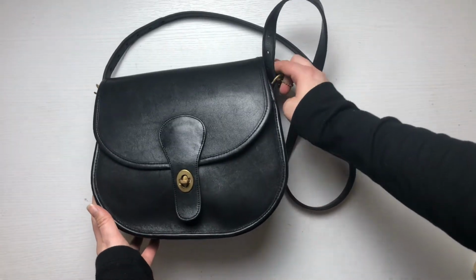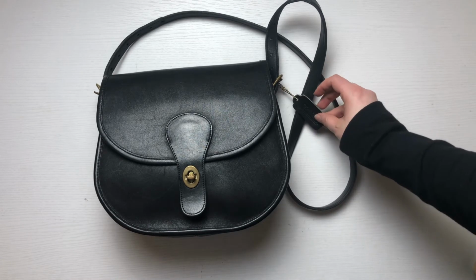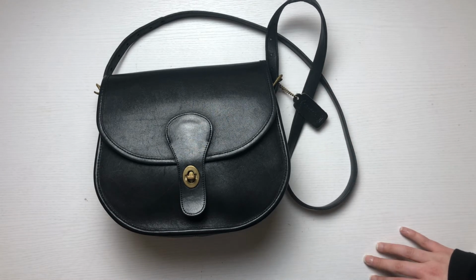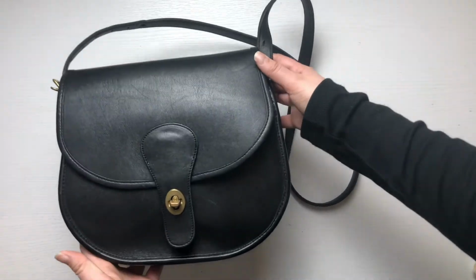So this is a really beautiful bag, one of my favorites, and I would say it's a somewhat rare style, or not one that I've come across quite a bit. This is actually the first one that I've acquired, so I'm excited to share it with you guys. Okay, so now I'll go ahead and show you the bag.